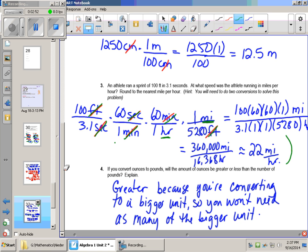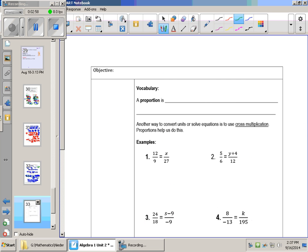Now we need to move on to 2.7. So flip your page over to here, where our objective now is: I can apply and solve proportions.